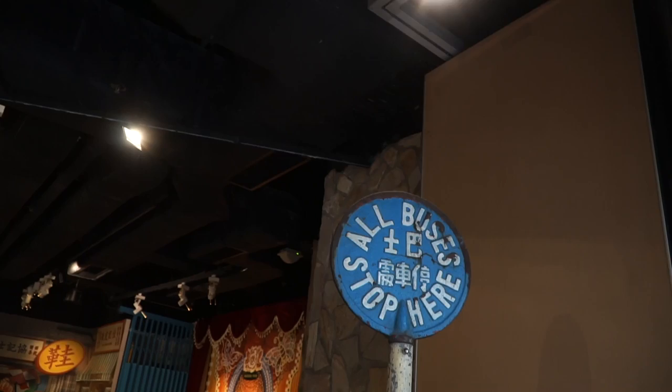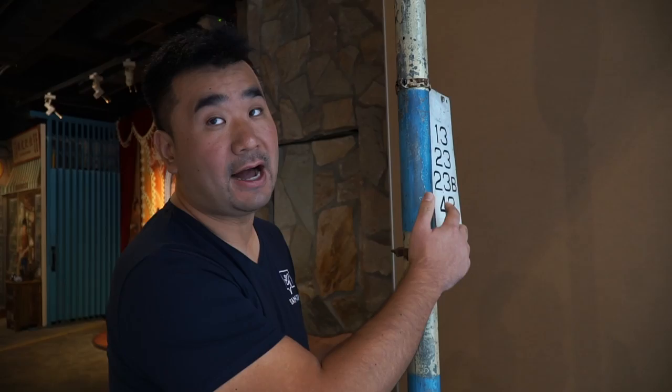Guys, welcome to Hong Kong in the 1960s. You know bus 23B, I know all of these buses. These are Hong Kong Island buses. 23B used to go to my house in Mid-Levels. 23 and 43 go to Pok Fu Lam near Hong Kong University. So many good old memories.